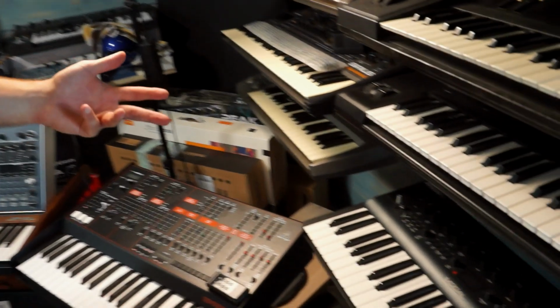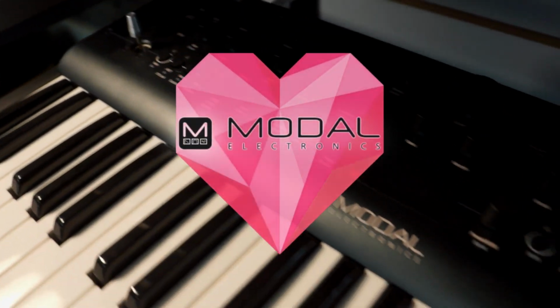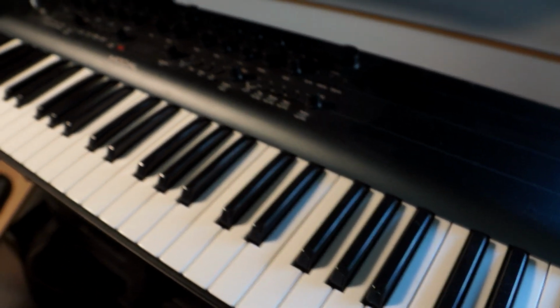So here are the Argon8X synthesizer by Modal Electronics. We have an official collaboration with Modal Electronics from England. They are very, very nice guys, and we made factory presets for the Argon8 and for the Cobalt8. And there was a very funny story how we got these synthesizers. Modal Electronics promised to send us 2 synthesizers in exchange for our work.